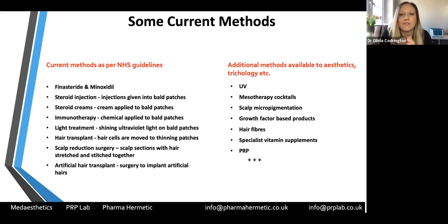Minoxidil is a vasodilator which stimulates the flow of blood to the hair follicle, thus bringing oxygen and nutrients with it. But it can cause irritation, eczema to the area that it's being used, and it can have this paradoxical effect of actually causing further hair loss. So it's not to be taken lightly.